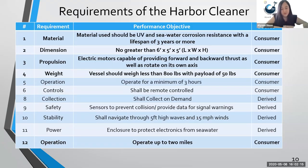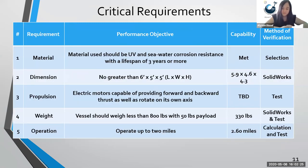Our project has many requirements respective to each system. However, we have decided to focus on 5 critical requirements of our project. The team has met the requirements meant for the material, dimension, weight, and operation. However, the team was unable to test whether the electric motors were able to provide forwards and backwards thrust, as well as rotating on its own axis due to COVID-19. For now, it is marked to be determined and will be verified by future teams.